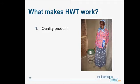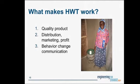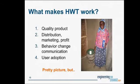I think what makes household water treatment work is to have a quality product that's distributed and marketed to the users, and in some cases, the people doing that marketing need to make some money on that. In some cases, people will distribute for free. You need to have behavior change communication, and you need to have user adoption. So this is a very pretty picture of a midwife in Kenya who's using a chlorine product, and you see her water is stored safely in her ceramic pot, and she's using this product and she's recommending it to all her new moms to use with the water and the cleaning water for their new infants.